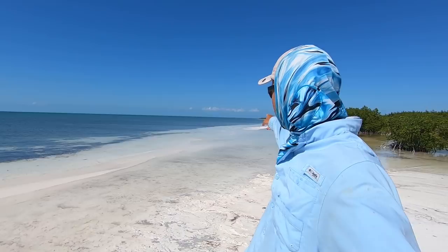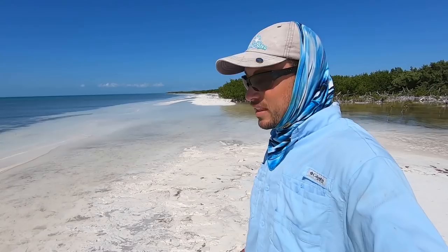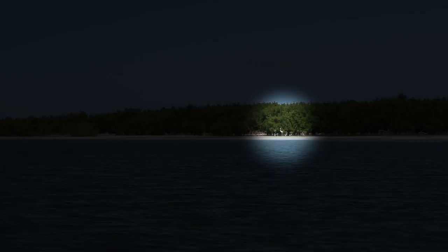Mud flat, I can see one single flamingo, and he's way too far to get a shot with a GoPro, so I'm gonna try and see if I can't creep up on him. I think that's the first wild flamingo that I've ever seen. Okay, there's the flamingo. He's way up there. Dang it, scared him away.